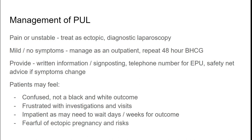And that's quite an important concept to remove that layer of people. So if they only have very mild symptoms or indeed no symptoms at all, these are the people that we're going to manage as outpatients. We're going to do their initial bloods, send them away with a telephone number, and ask them to come back in 48 hours to do another beta HCG.